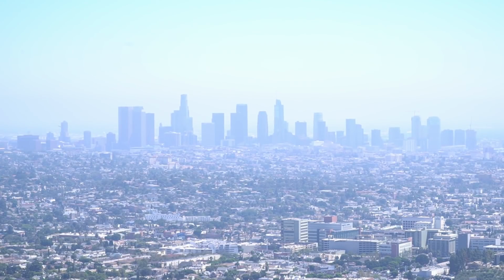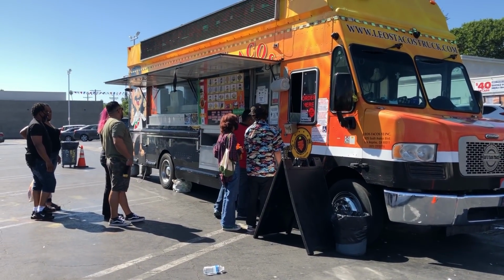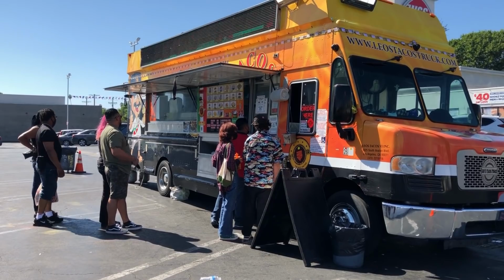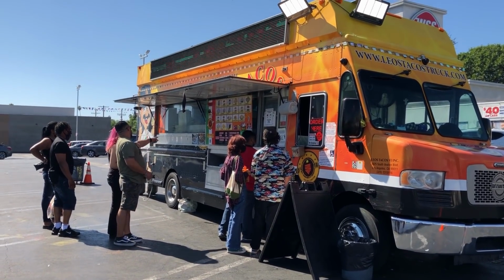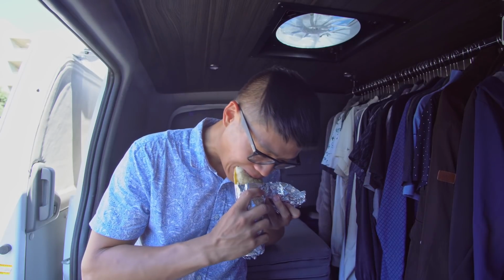And so the next place I head to is lunch. I go to this food truck, and believe it or not, I actually only have one meal. I typically only have one meal a day. Of course, that changes here and there, but I try to fast 24 hours.